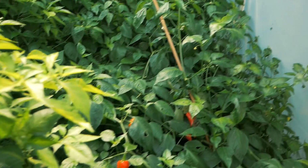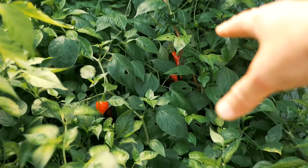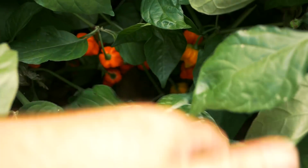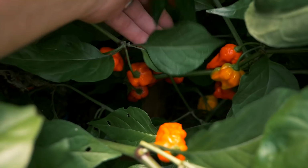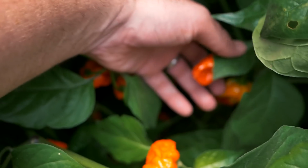And it's probably another part of the problem. It's because of how prolific this is, it's covering over some of the other plants, and they're battling to get the light they need. Over here are my Fatali Gourmet jigsaws. These are the red ones. We've also got some chocolate versions, but these ones here are meant to be a killer heat.